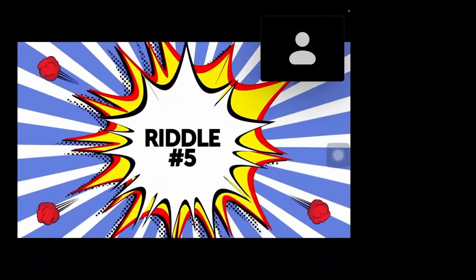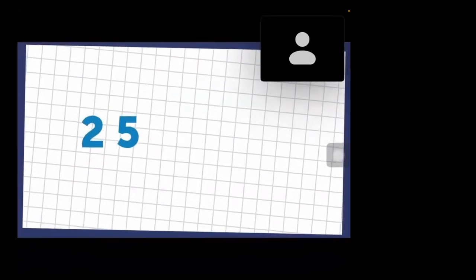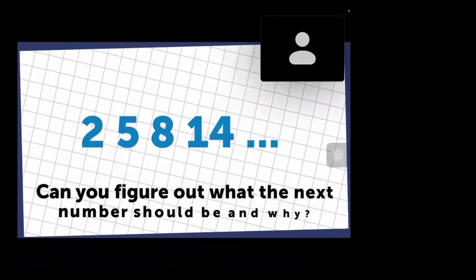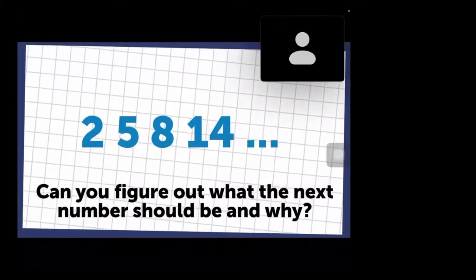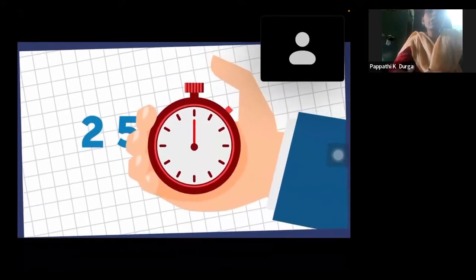Riddle number five. 2, 5, 8, 14, and... Can you figure out what the next number should be and why? Time to use your logical thinking again.